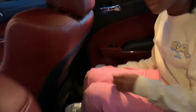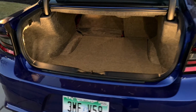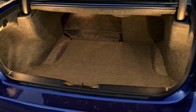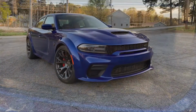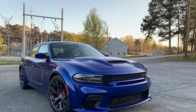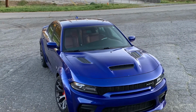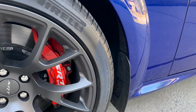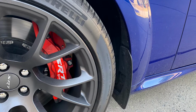Accident waiting to happen. Trunk space, it's adequate for a vehicle of this size. You could actually take a road trip if you needed to. And if you notice, that back seat does fold down for odd items on your daily runs. But this car is more of a looker than anything else. And we got a lot of looks in this Hellcat. But this is where you have to decide what those looks are worth.